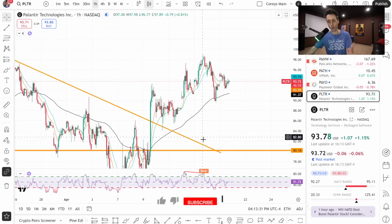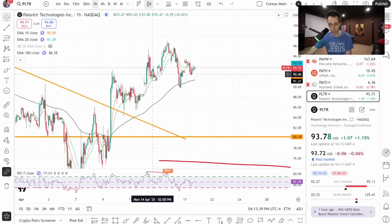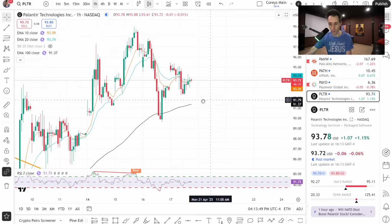So when we look at Palantir, we can see that it is above the 100-day moving average, and the 10 crossed over the 20-day, but then it dipped down here. It resisted the 100-day moving average, which means that we are still in an uptrend, although the 10 has crossed below the 20 and is resisting right here.